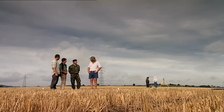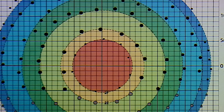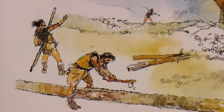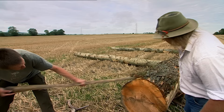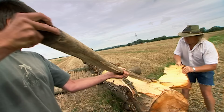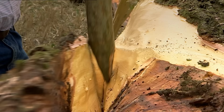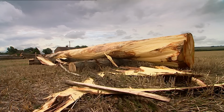Based on what they know so far, the archaeologists have calculated that the circle would have had two huge entrance posts and then 166 other posts of varying sizes stretching 40 metres across. It probably would have taken hundreds of people a century to plan and construct. But we're giving ourselves just a week. This is Neolithic engineering and architecture on an epic scale, and Time Team's biggest ever reconstruction.